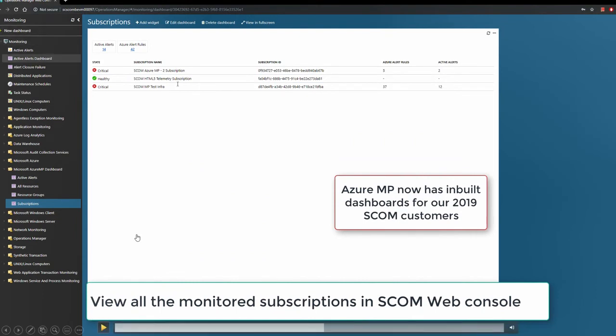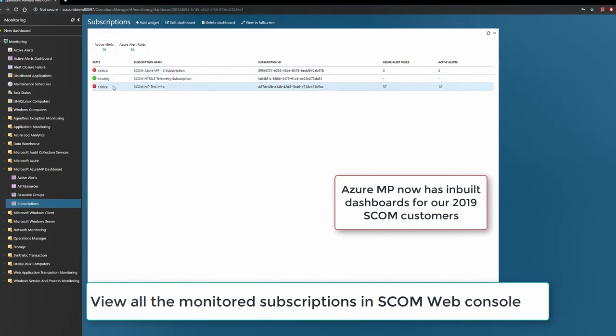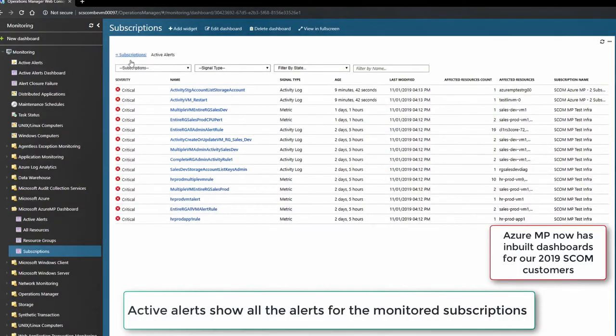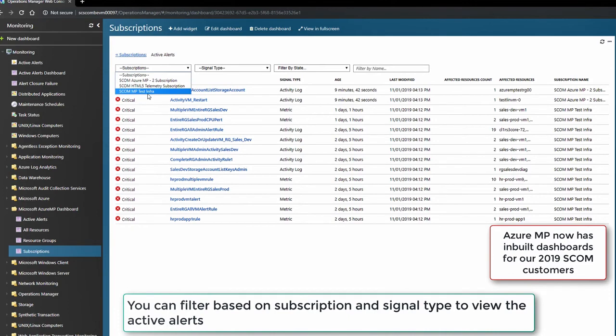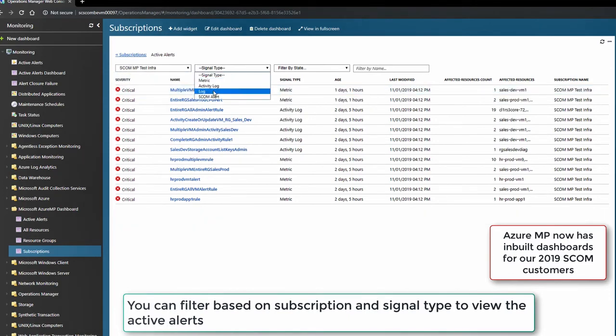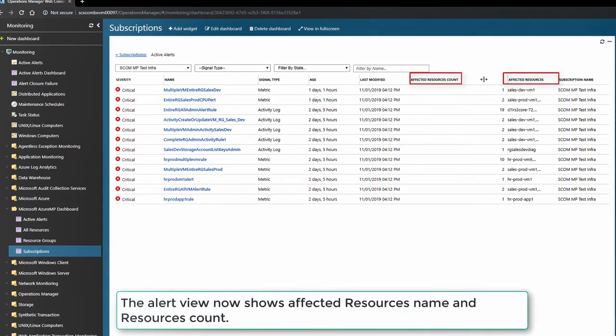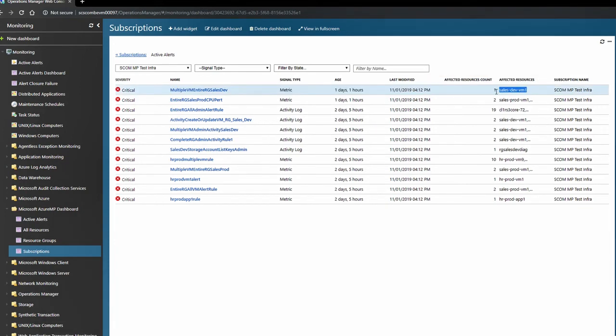Okay. So once you have done all the work in the SCOM console and configured everything, now when you come to the SCOM web console, you can hit subscriptions and you will be able to see all the subscriptions which are there. You will be able to see the active alerts on these subscriptions, and you will also be able to see the Azure alerts which SCOM has inherited via the Azure MP. There is filtering available for you, so you can filter based on the subscription, signal types, and state of these things. And now we have also added the affected resource count. And this is very powerful stuff.